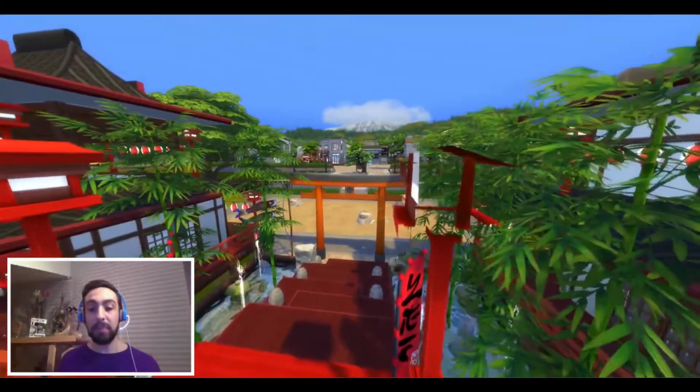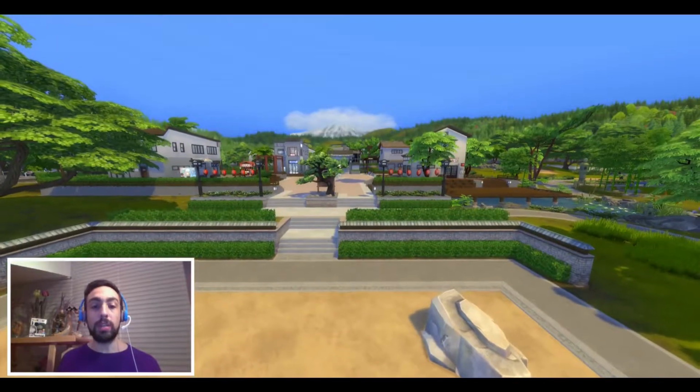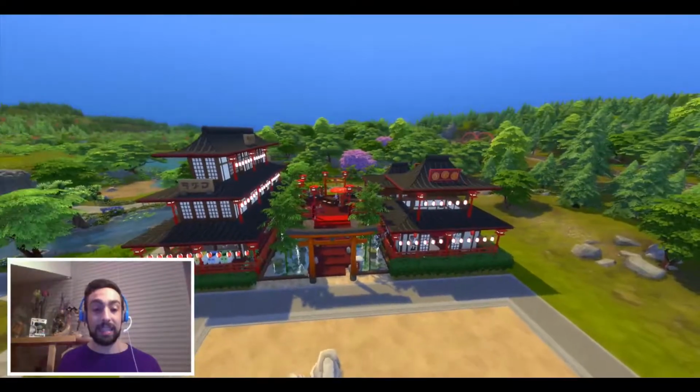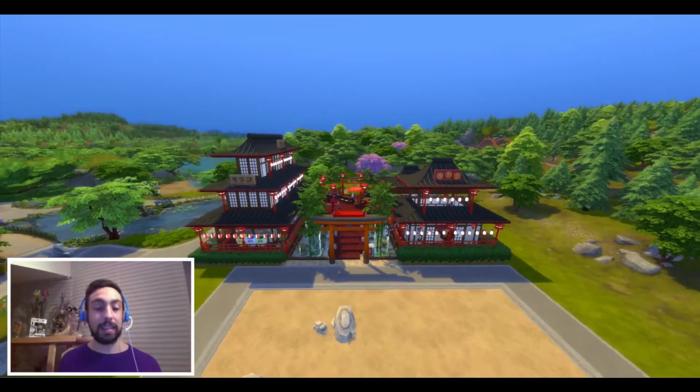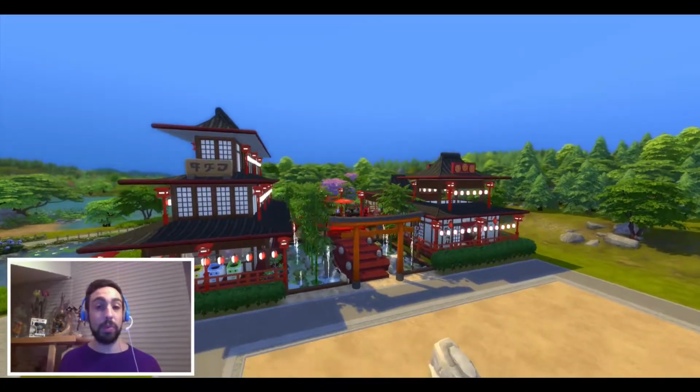I'm really, really happy with the end result. It's here on the square, in the more modernized place of Mt. Komorebi. And I think it makes all the sense to have a market like this. So I hope you enjoy it.